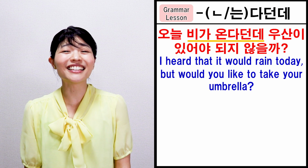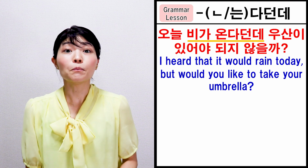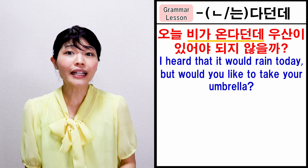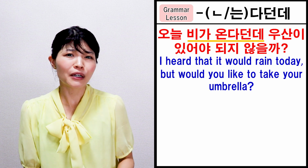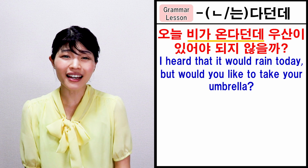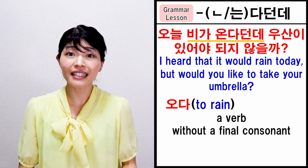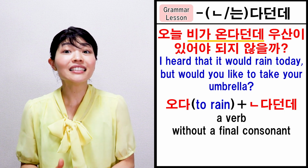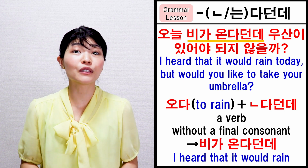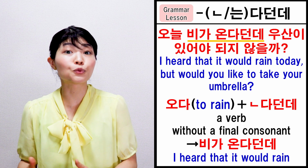Now, let's read the sentence together. 오늘 비가 온다던데 우산이 있어야 되지 않을까? I heard that it would rain today, but would you like to take your umbrella? Here, 비가 오다 to rain is a verb without a final consonant. Then you add 니은다던데 to make 비가 온다던데. I heard that it would rain.